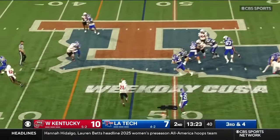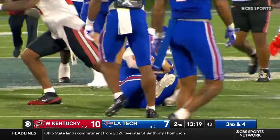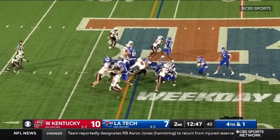Here's Baker. Thought about throwing first. He's going to dive forward past that first down marker. He's got it. Now Baker dealing with a little. So on fourth down. Hand off Wiggins.